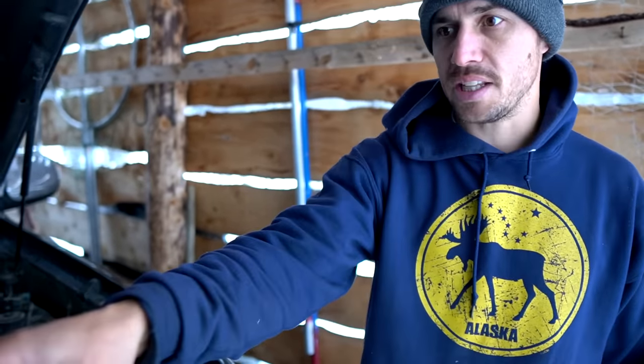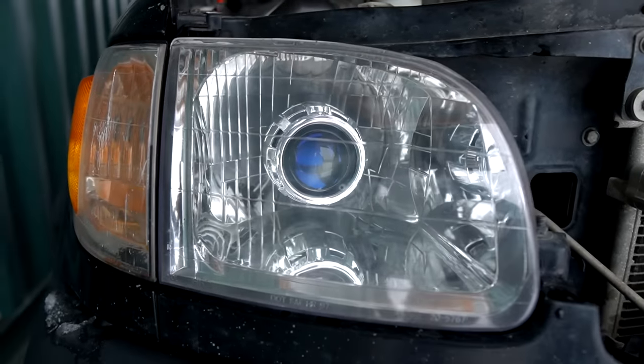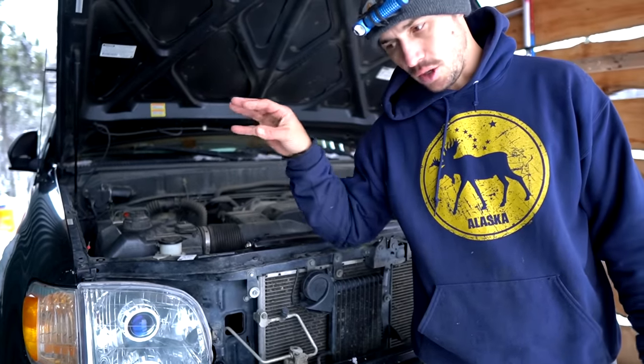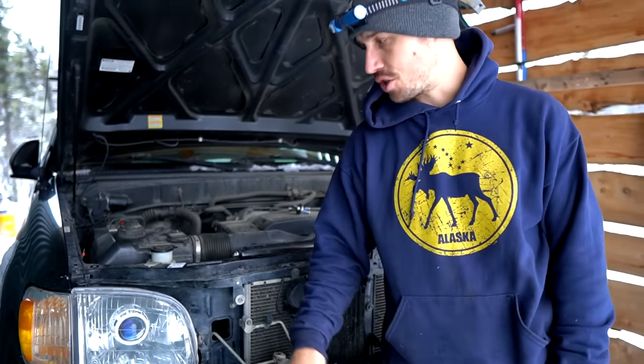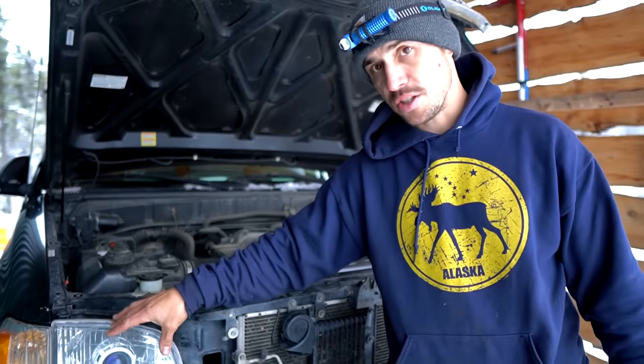I've already got one light installed over here, and you can kind of see what it looks like. It is called a projector headlight. It is a whole different system that I'm putting here in the truck: new wiring, ballasts, bulbs, and the projectors themselves.